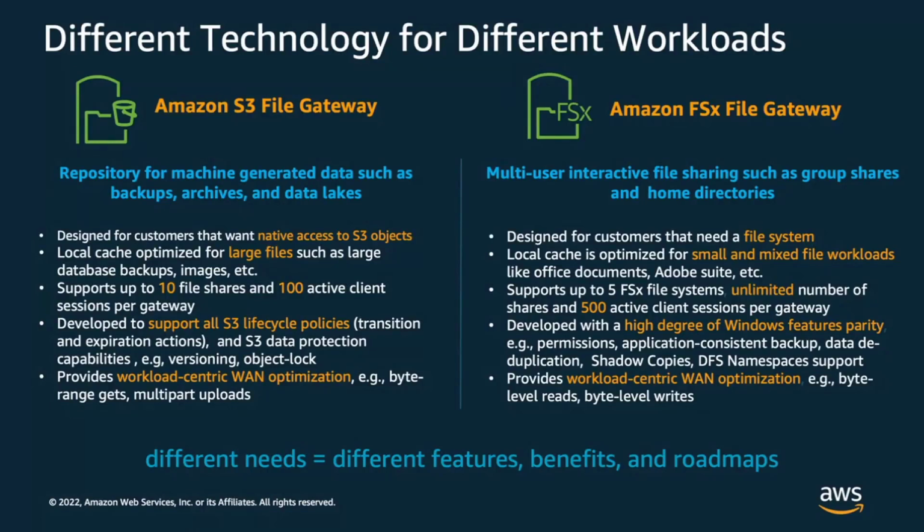When we're talking about our Amazon FSx file gateway, typically, I'm thinking about end users, humans accessing these file shares, or applications that really need Windows file shares. So these are multi-user interactive file sharing, such as group shares, home directories, project shares, CAD CAM, a number of different types of use cases.